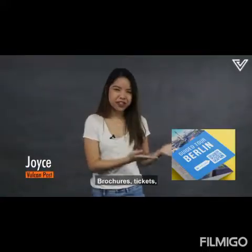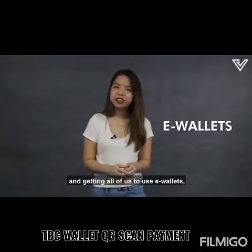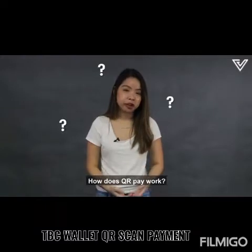QR codes are everywhere. Brochures, tickets, e-wallets, even banks. With the government pushing for a cashless Malaysia and getting all of us to use e-wallets, who even needs physical cash anymore? We can really just get by with our phones. So that got me thinking, how does QR Pay work?